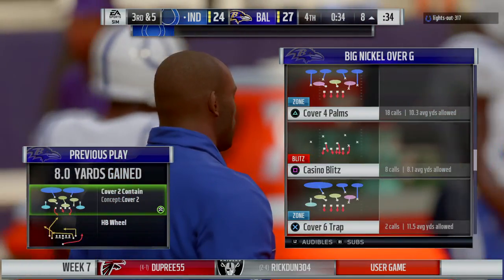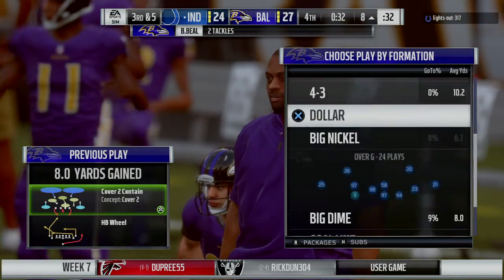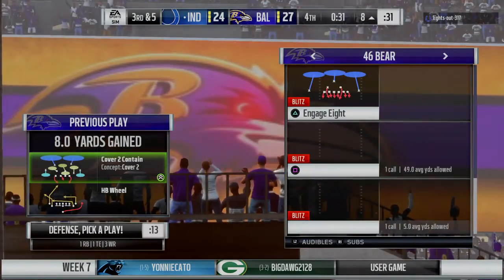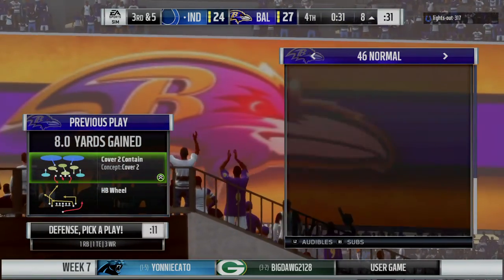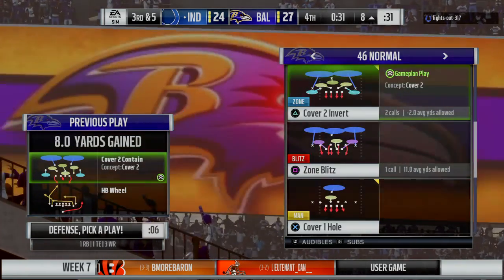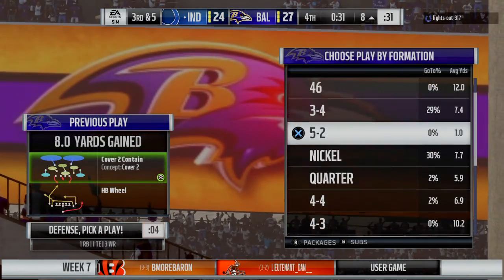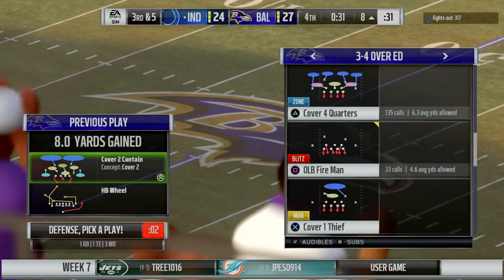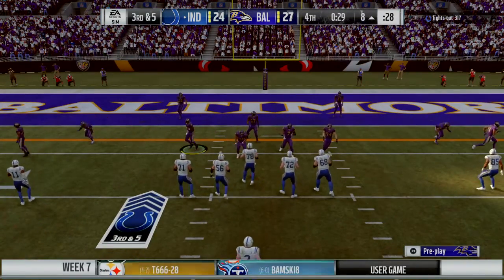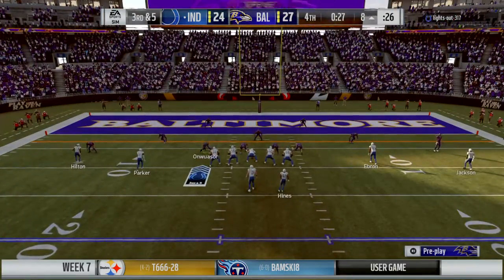I'm a little surprised right here. They've got 3 timeouts left. The clock's running down, and they aren't using them. Those timeouts do you no good at home. Use them now. The Colts on 3rd down, 2 for 5 to this point. This will be 3rd and 5.